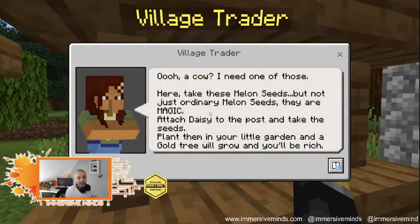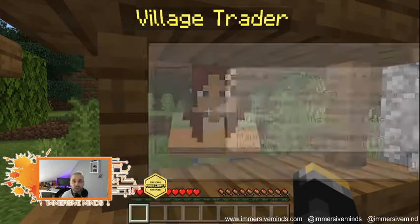Oh, a cow? I need one of those. Here, take these melon seeds, but not just ordinary melon seeds. They are magic. Attach Daisy to the post and take the seeds. Plant them in your little garden and a gold tree will grow and you'll be rich.